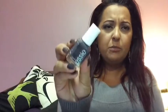The one I'm wearing right now is by Essie. This is Smokin' Hot, which is part of their original collection. So you guys can find this at any drugstore that carries Essie products. I love this color. It's just like a grayish purple undertone, but it's dark. Love it for fall.